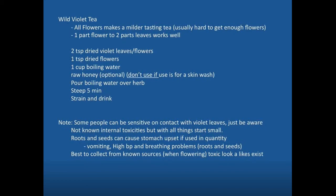In case there is a sensitivity, you're not going to have a huge reaction to it. The roots and seeds can cause a stomach upset if used in quantity. Typically, the roots and seeds are not used, just the leaves, flowers, and stems. The roots and seeds themselves can cause vomiting, high blood pressure, or breathing problems. Again, that's limited to the roots and seeds.